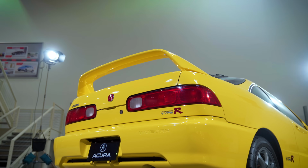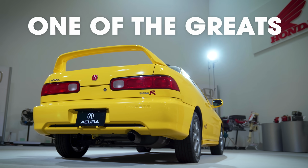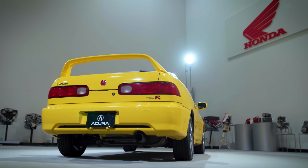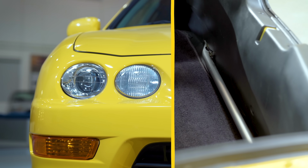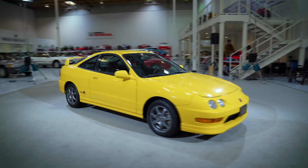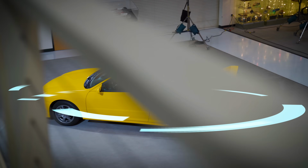So today, we're gonna talk about why the Type R deserves recognition as one of the greats, and a bunch of features that put its greatness into perspective. We're going from iconic round headlights to factory rear chassis bar, bumper to bumper on the Acura Integra Type R.